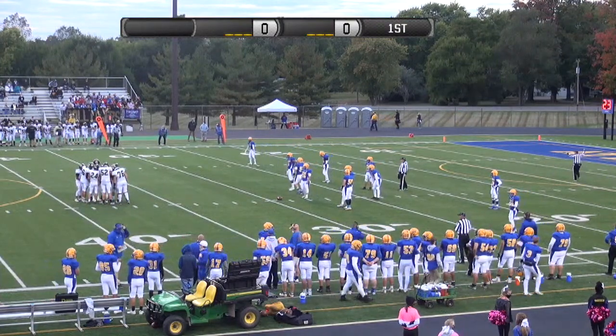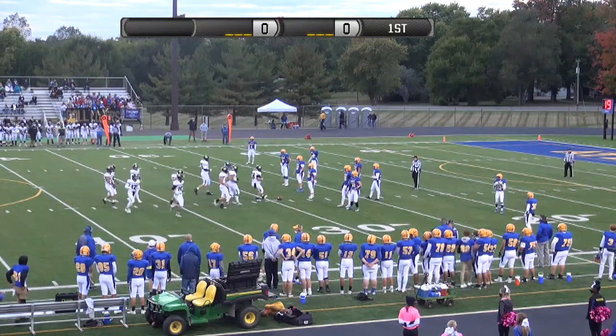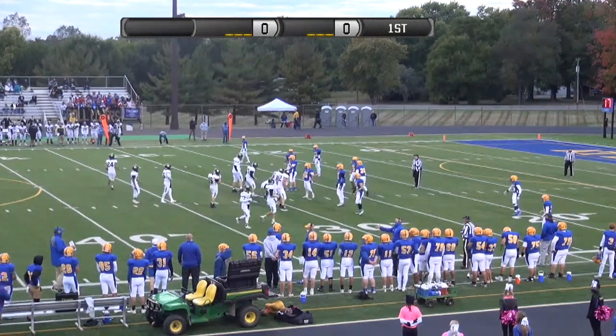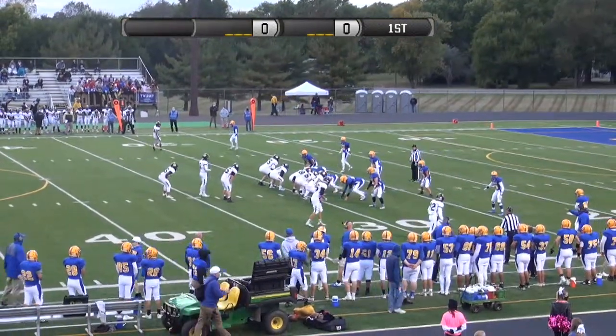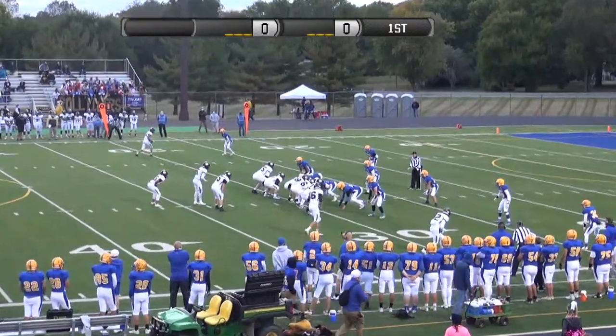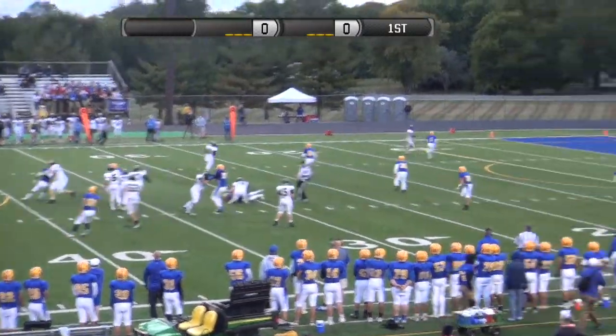I know our team works hard on our special teams. I personally like the traditional. We've had some success with the offense running the quick punt, but a little more conservative approach. So there's Harker back.